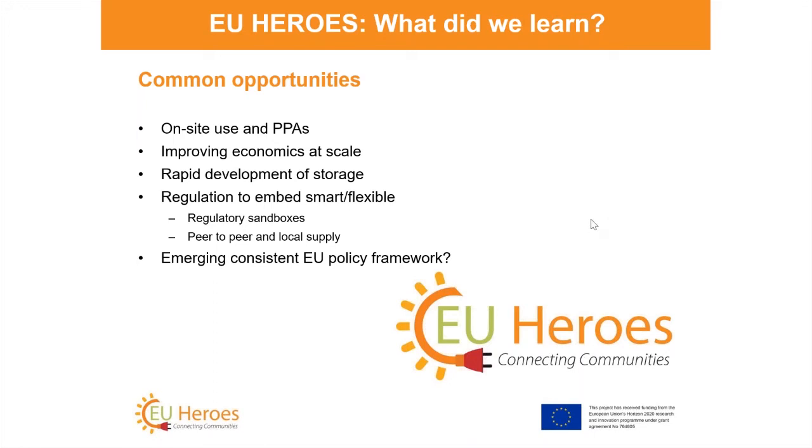And the other interesting thing is that there is an emerging, more consistent policy framework at EU level. You might have heard lots about the EU Green Deal. There does seem to be a real effort from the Commission to join up different areas of policy around the climate emergency and make a serious response. Obviously, the European Commission is being lobbied from all sorts of different directions. So there are many challenges with policy, but we've really noticed there is an effort to create a more consistent policy framework, which is really encouraging.